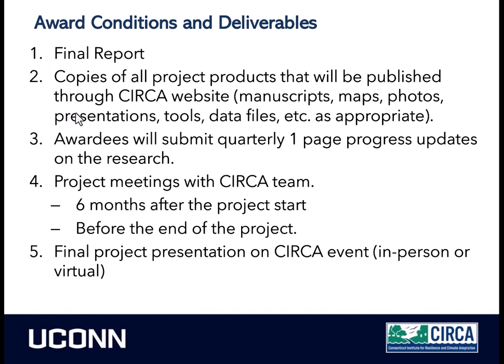Also, awardees will submit quarterly one-page progress updates, for which CIRCA is going to provide a template to fill out, and hold project meetings with the CIRCA team at 6 months and before the end of the project, so that we can see the project is actually aligning and being an accountable team. The 3 and 4 are inside CIRCA deliverables. 5 is the final project presentation at a CIRCA event, and this can be in person or virtual, but the awardee will be invited to present their project.